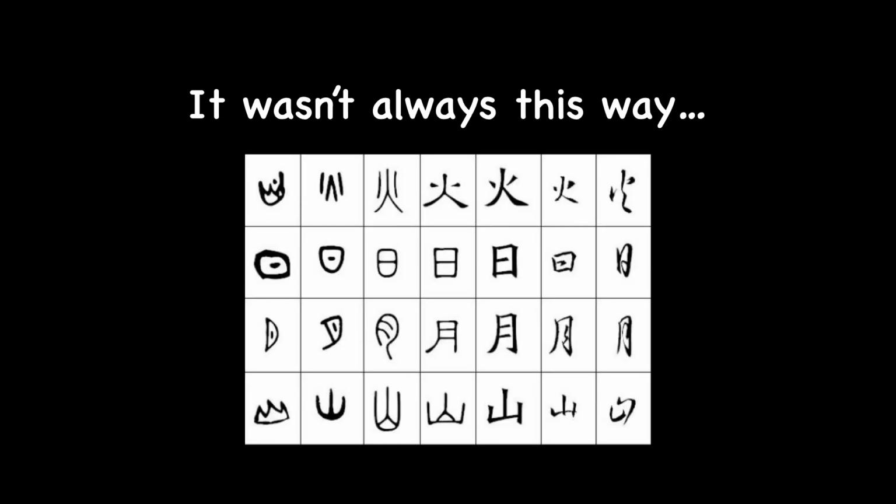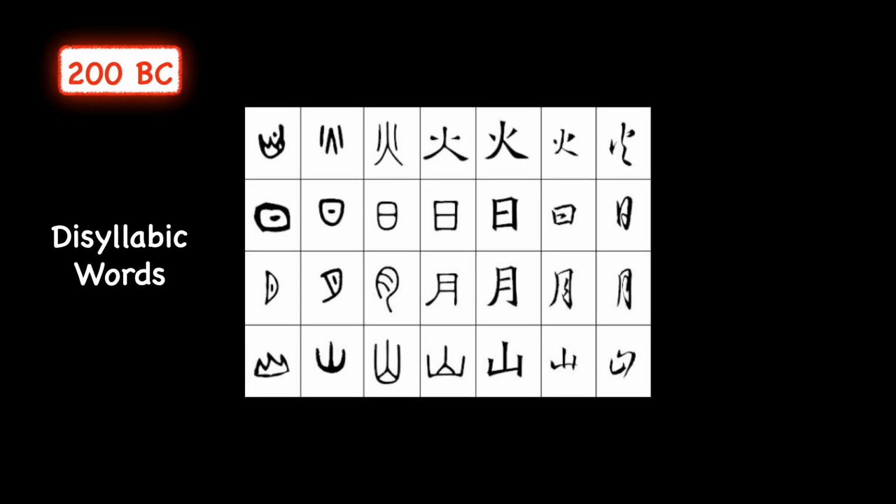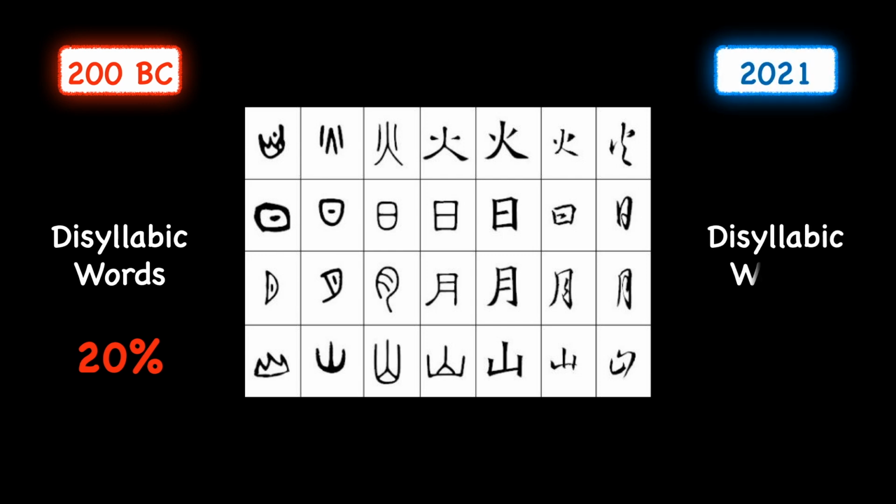In ancient times, most of the original words for familiar ideas were only one character. Prior to 200 BC, approximately 20% of the written language were disyllabic, or having two syllables. But as the language expanded, so did the need to reuse characters. Now, over 80% of Chinese is composed of disyllabic words.